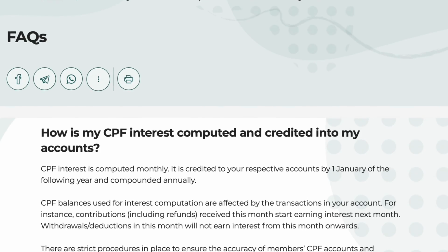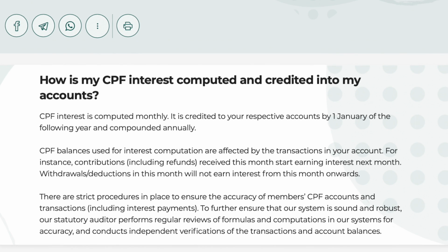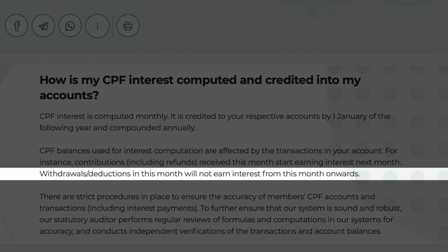But it's not so straightforward because of how CPF works. You can actually lose 7 or even 8 months of interest from your CPF account when you buy a 6-month T-bill. This is due to the way CPF calculates interest. The amounts you receive this month will only attract interest the next month, whereas withdrawals made this month will not attract interest within the month itself.